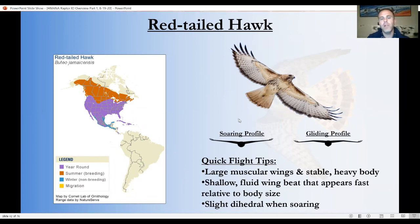Notice the soaring profile. Again, we have another slight upturned dihedral, especially in a soar, and you'll notice that. I like to compare the amount of upturned dihedral in a red tail as roughly about the same as a golden eagle, which is vastly different than the other Buteos and then the bald eagle. So it's a way to kind of dial things in for those birds. These birds are very heavy and very stable in flight when comparing a red tail to a red-shouldered hawk that's soaring in any kind of winds.